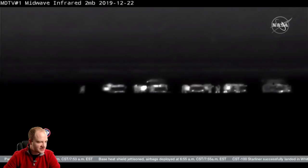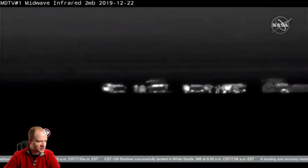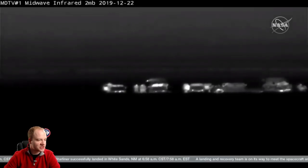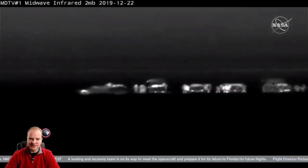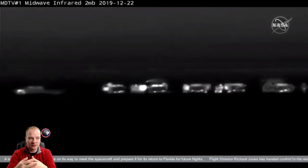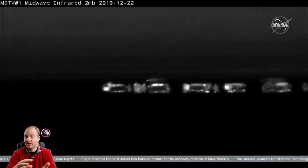Let's see. Wait, isn't it blown up in the re-entry? What blown up in the re-entry? I'm not sure what you're... Oh, the heat shield. Isn't it blown up in the re-entry? So it is an ablative heat shield. It means portions of it are burned away, but not the entire thing doesn't burn away. That would be very, very bad.